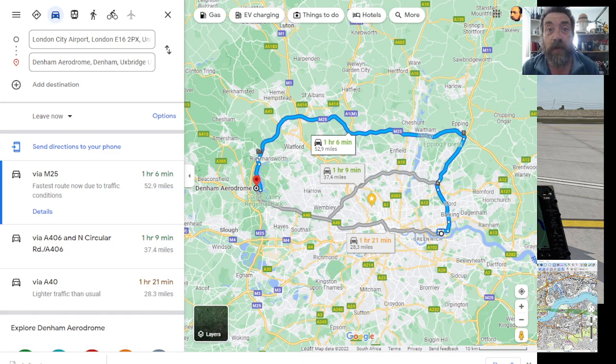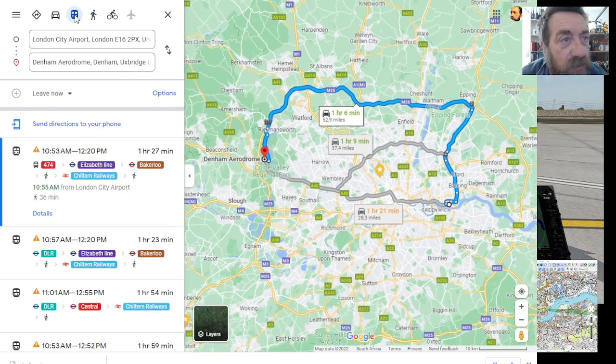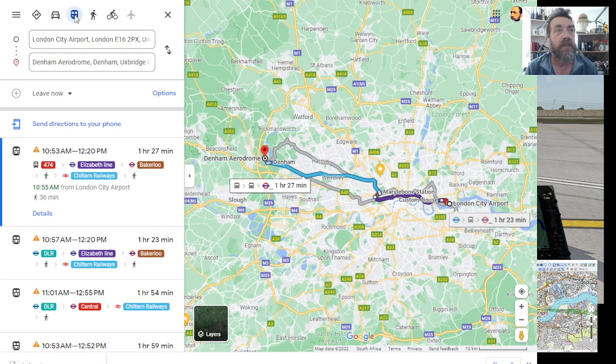My thinking in this being it's a good way of getting yourself across London and saving yourself time if you're going to points to the west. You could equally go any other direction. So an hour and 6 minutes by car, an hour and 9 minutes, an hour and 21 if you go through the centre of town. Let's look at the railways. This tells us it's going to take an hour and 27 minutes if we leave now.